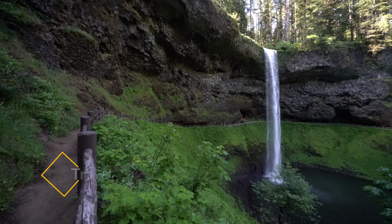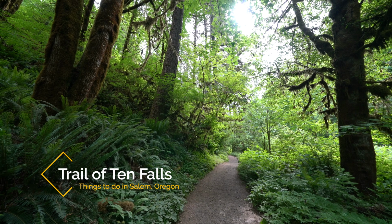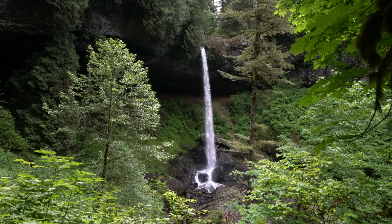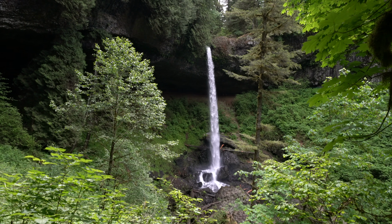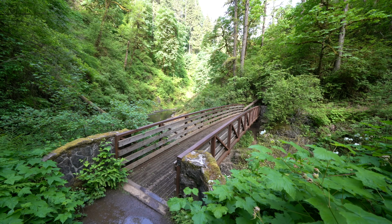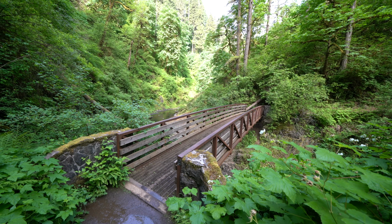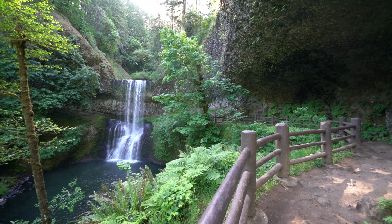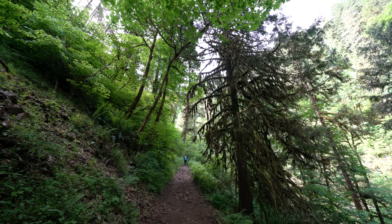Next up, we have the Trail of 10 Falls. Before jumping into the food recommendations, I wanted to share one of the best hikes in Oregon, which is about 40 minutes east of Salem. The Trail of 10 Falls is located in Silver Falls State Park, and it goes to 10 waterfalls on a 9-mile trail. Many of these waterfalls would be worth a 9-mile hike on their own, but to be able to see all of them on a trail like this is really special.